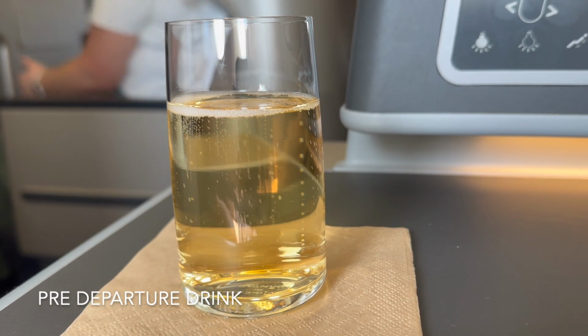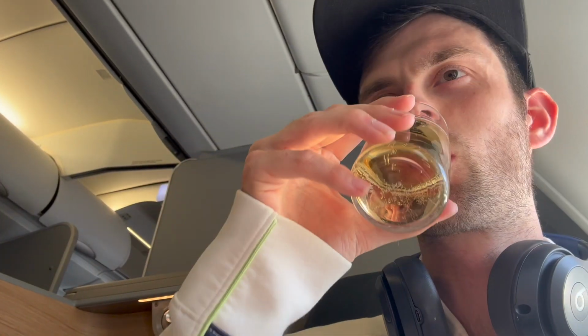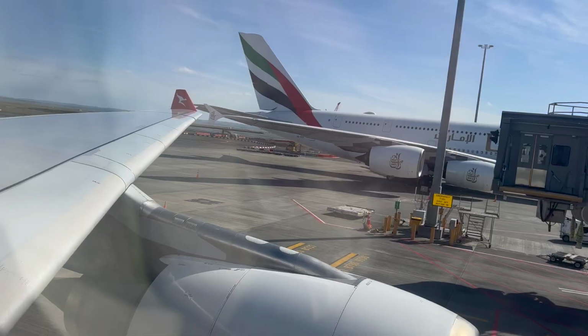Champagne was served as the pre-departure drink, and I cannot be convinced that champagne isn't just fizzy piss water. Ew.